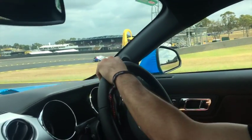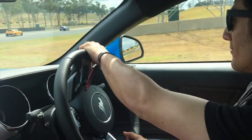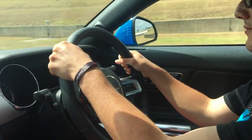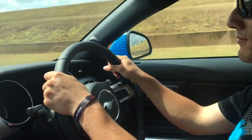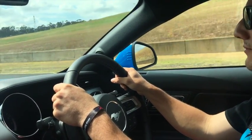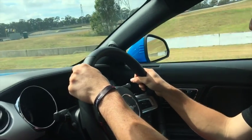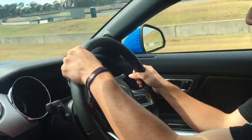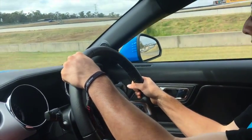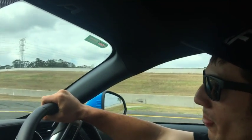Let's talk about the driving and some of the specs. So the car has a 2.3 litre 4-cylinder EcoBoost engine which has 233 kilowatts and 432 newton meters of torque. And obviously that's down to the V8 which has 306 kilowatts and 530 newton meters of torque. Although it may seem that the V8 is the only option you should choose when you have a Mustang, however the smaller engine means you have more responsive steering, less weight and less fuel usage.